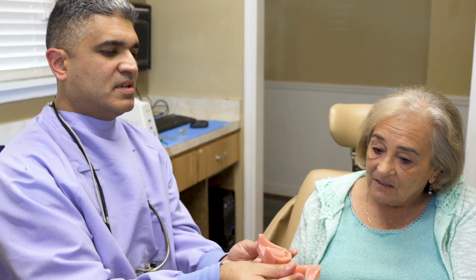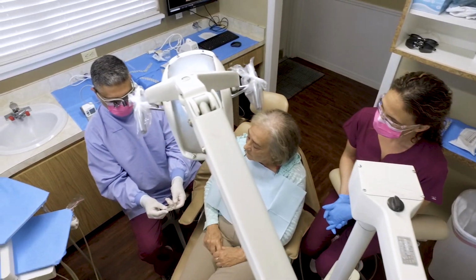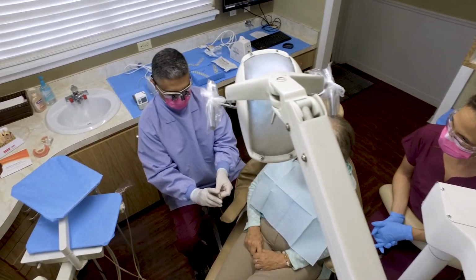If you're missing a tooth or you're missing many teeth, dental implants are the way to go. It is one of the more successful ways to replace teeth, whether it be through a single implant or many implants, or full mouth reconstructions like overdentures and fixed hybrid restorations as well.